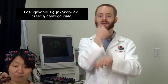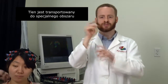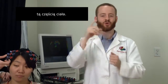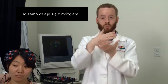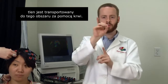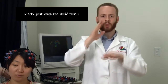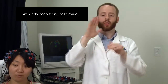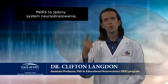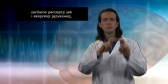Well, the use of any part of our bodies, such as our arms or legs, requires oxygen. That oxygen is carried to the specific area through our bloodstream, and the oxygen helps us use that part of the body. The same thing happens in the brain. When we use a specific part of our brain, oxygen will be carried to that area through the blood. Light signals are reflected more strongly when there is a high amount of oxygen present than when there is a low amount. FNIRS is the only neuroimaging system that permits the study of both language perception and expression.